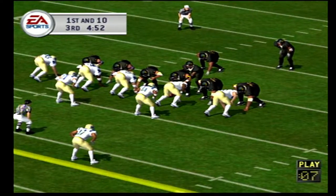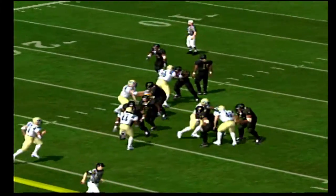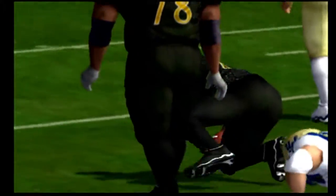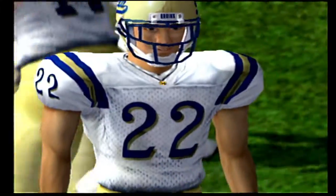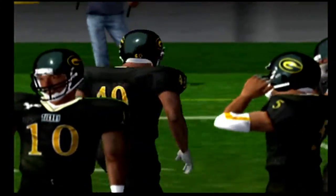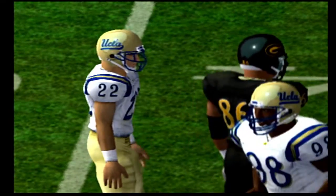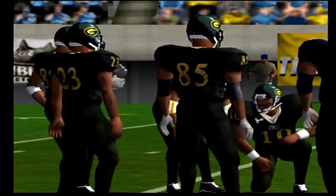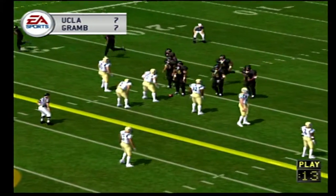The defense will stack the line of scrimmage. On the ground, up the middle. Number 22 with a takedown at the 32-yard line. A pickup of 5. Second and 5 coming up here. Ball on their own 32.